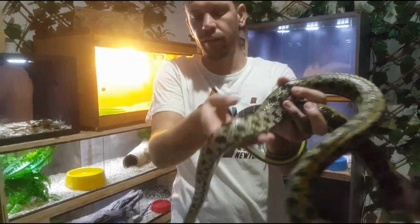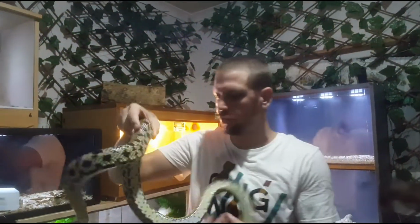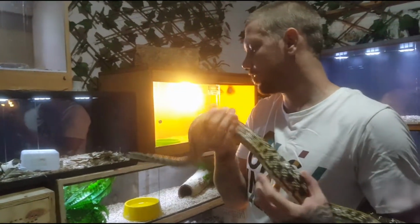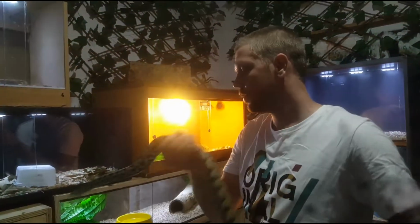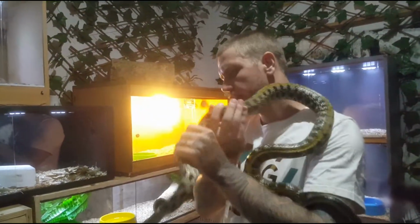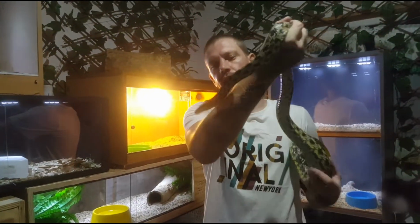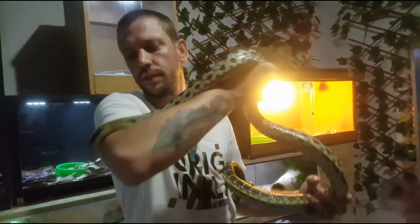Look how gorgeous he is. Grown. I have had him from a little tiny baby snake. But yeah, just look at him. You can see them fast moving. They're harmless snakes. They're constrictors as well. This guy loves to move. Hey, gorgeous. Just look at him. Relax. One cannot take a video with you moving the way you move. But yeah, just look at this. Just look at that.